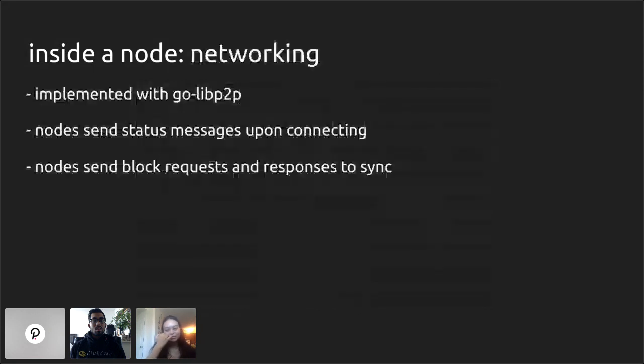I'm going to go a little into depth about some of the more interesting components. Networking, like I said, was done with go-libp2p. The basic way the networking works right now is that two nodes send messages to each other upon connection. The message contains information like what network we are on, what the genesis hash is, and what our latest hash is. Nodes use this to match whether another node is on their network or not.